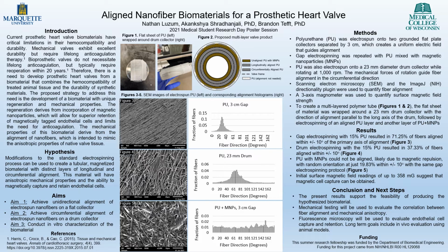Over the past year, I have worked on a project in the Department of Biomedical Engineering that is focused on the fabrication of a biomaterial with distinct layers of polymer nanofiber alignment intended for use in a prosthetic heart valve.